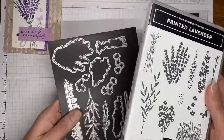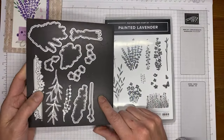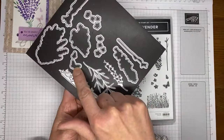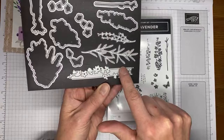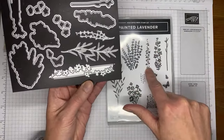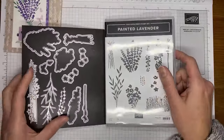So there is a die set that coordinates with it, again, called Painted Lavender. These are the dies that coordinate with it. The open dies are the ones that will cut out the stamped images. There are even little dies to cut out the butterflies. And then there are a couple of accessory pieces here as well. So there's just some greenery, some leaves. And then this one cuts out two of these tall flowers. So it's a nice die set too.